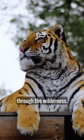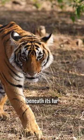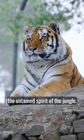through the wilderness. So, the next time you glimpse a tiger in the wild, remember the hidden wonder beneath its fur. A symphony of stripes, a masterpiece of evolution, and a symbol of the untamed spirit of the jungle.